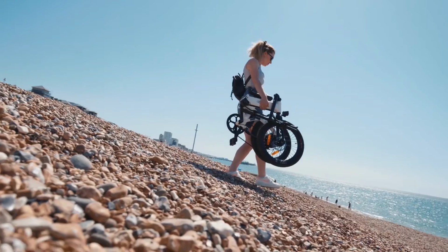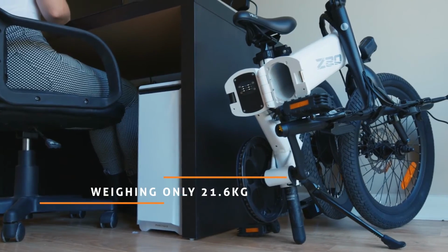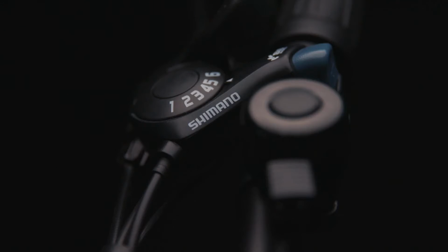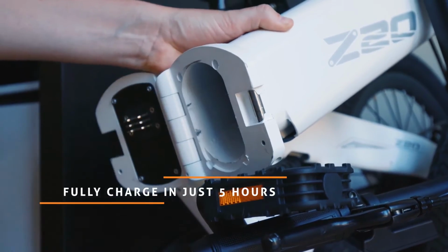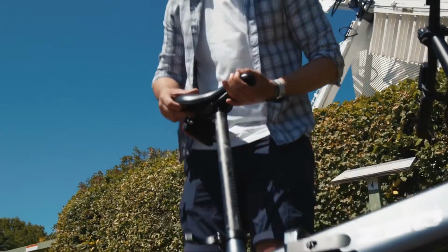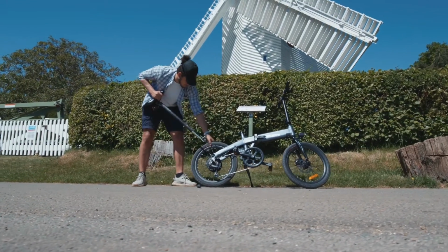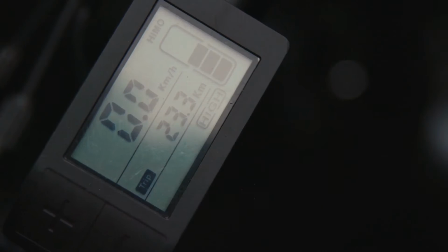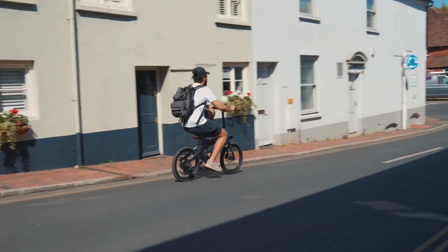Keep your bike by your side, no matter where you go, thanks to its lightweight aluminum alloy frame. But what about all the bells and whistles? Charge your companion anytime, anywhere, using its removable lithium battery. Be prepared for any eventuality with its integrated air pump, just in case. Monitor live cycling data on its crystal clear display. And yes, it's waterproof.